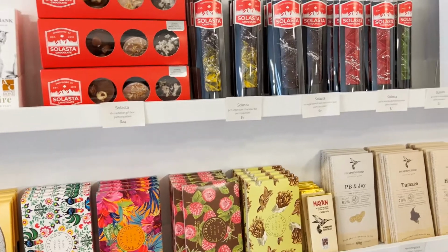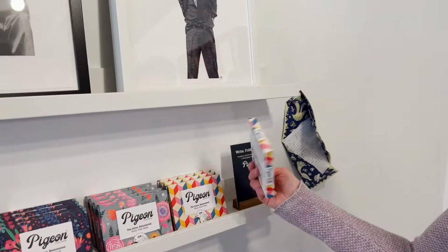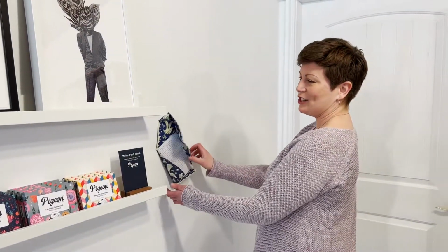Oh, wow. What a great idea just to send it in the mail. And other things to send in the mail, these are brand new. I just got them from the UK. They're called Pigeons. The idea is to just have fun with mail.